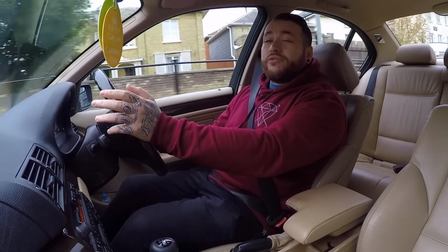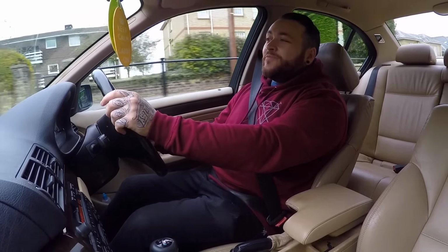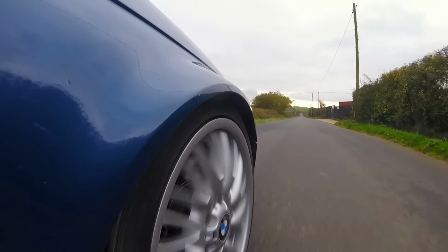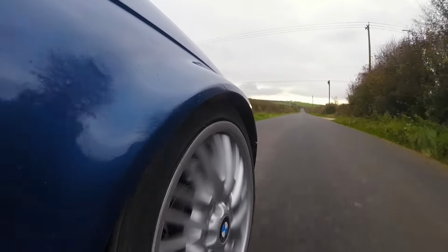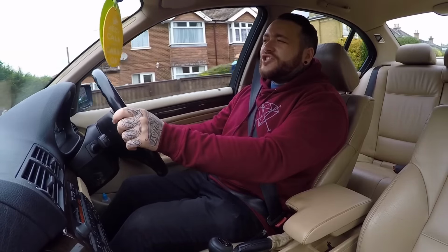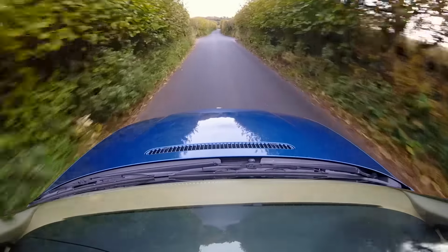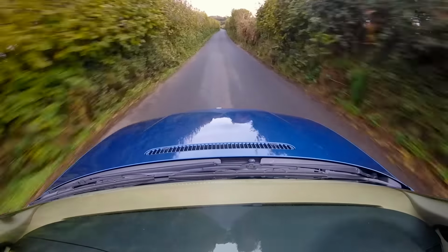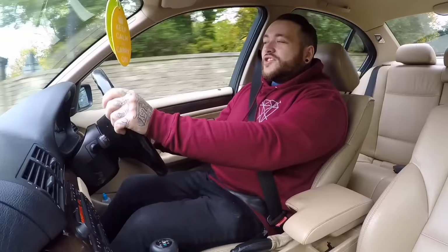Now this is a 330 diesel, so it's a 3-litre turbo diesel engine in this 3 Series. It is a 5-speed manual gearbox, and as standard they produce around 200 brake horsepower. Now this one's had a couple of modifications done to the engine. It's had a stage 2 remap, an EGR delete, a back box delete and a Vortec turbo breather on it. So now it's running 260 brake horsepower at around 430 foot-pound of torque.